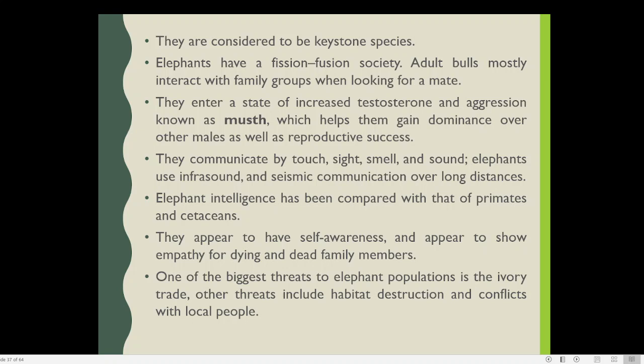Then they appear to have self-awareness, which most animals may not have. They know who I am, what my position is, who my relatives are, who my children are. That is known as self-awareness, and they appear to show empathy for dying and dead family members. That shows a higher level of intelligence. Only a few animals are capable of expressing empathy and sorrow for someone who is dying or dead. You might have seen on YouTube and TV channels a mother standing near the dead body of an elephant. Most of these animals have a higher level of intelligence, and that is why they show such emotional needs.